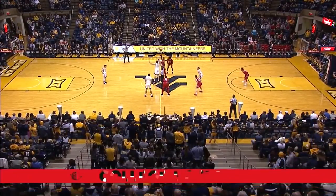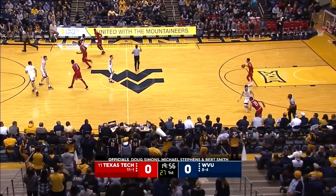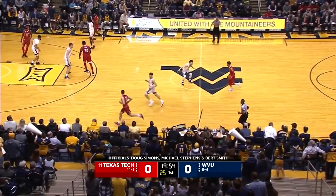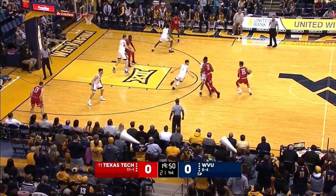Officiating crew here tonight as we're ready to go. West Virginia in their home white and Texas Tech in the road red. And the Red Raiders control the opening tip, trying to get off the schneid. They've never won in this building.